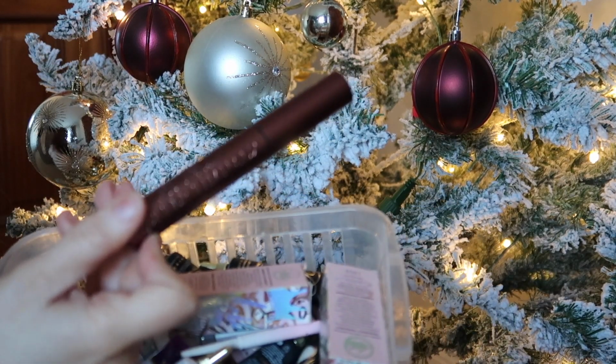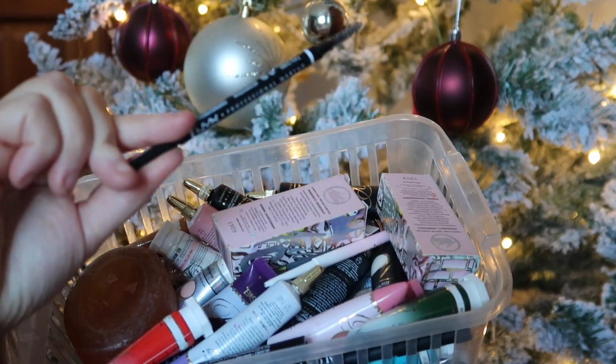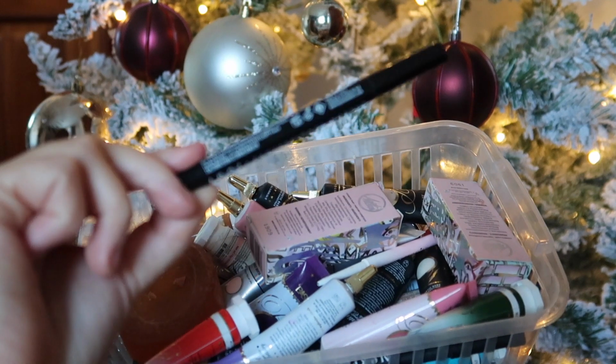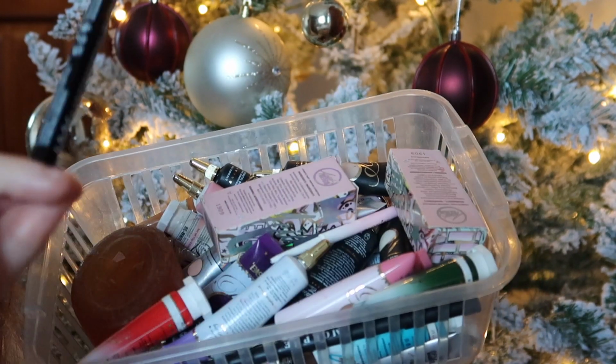Too Faced Better Than Sex brow mascara, an absolute favourite, she will be staying. NYX brow pencil, we love her, she will be staying. NYX brow pen, we don't like the shade, we love the product. We'll be going, but we'll be repurchasing in a nicer shade.